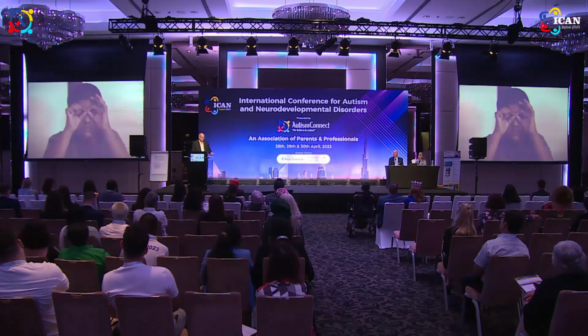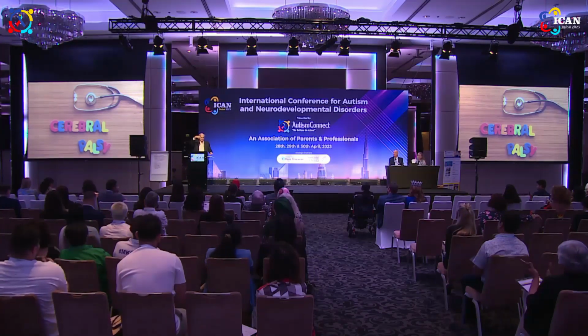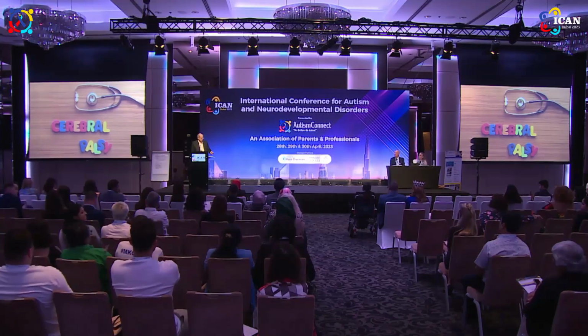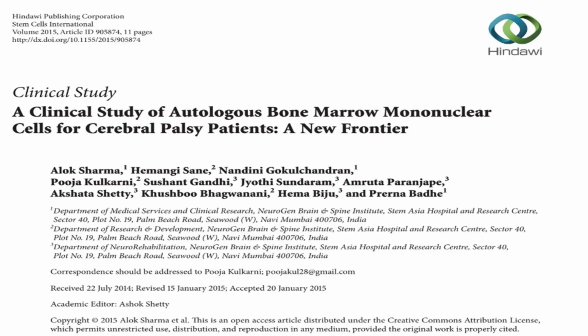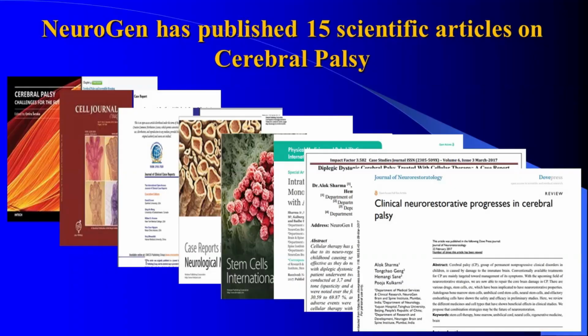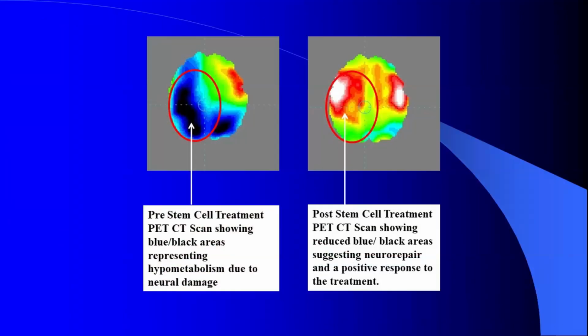So that's two stories, and by the way, Ricky's right here. You're going to see him. We are short of time, so I won't talk much about cerebral palsy, but this is our paper. It works just as well in cerebral palsy. We've got 15 articles, chapters, and textbooks, and that's the brain damage before in cerebral palsy.